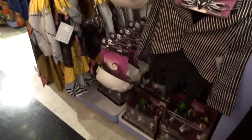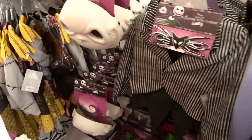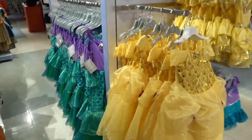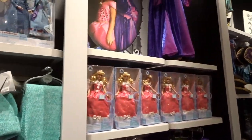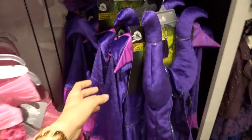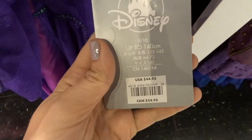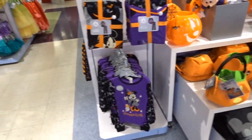Lots of cute accessories for kids, and these are all kids costumes, obviously, they're not adult sizes over here. They have The Nightmare Before Christmas, they have Star Wars, more princesses. I think one of the best costumes they might have in the whole store is this kid's Maleficent costume. It is awesome. I feel like I've seen this before, though. And it is $45. So here's the Halloween display in the front of the store.